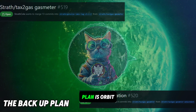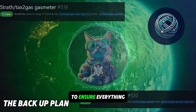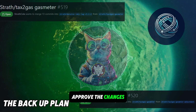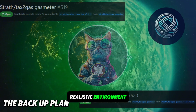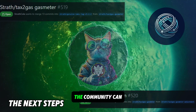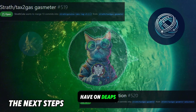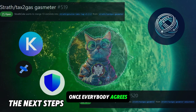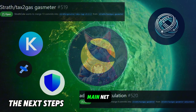So the backup plan is Orbit Labs stepping in to help. They're currently reviewing these fixes to ensure everything is working properly. Once Orbit Labs approves the changes, a new version will be tested on the Rebel 2 testnet in a more realistic environment. The next steps are, if everything works smoothly, the community can discuss how to handle the effects that this could have on dApps, wallets, and exchanges that we mentioned. Once everybody agrees and the necessary preparations are made, Tax2GAS will be rolled out on the mainnet.